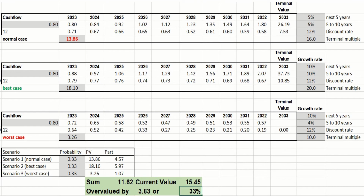To value PanAmerican Silver, I'm going to use the discounted cash flow model. I'm going to make the following assumptions. I'm going to assume that the company is going to generate 80 cents a share in free cash flow in 2023. I'm also going to prepare 3 scenarios: normal case, best case, and worst case, and I'm going to assume them equal share, and then I'm going to derive the value of the company based on these assumptions and on these 3 scenarios.